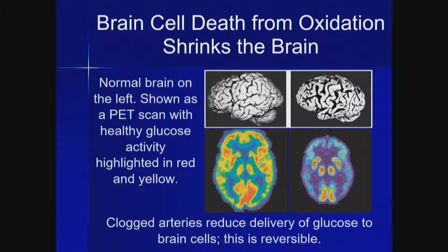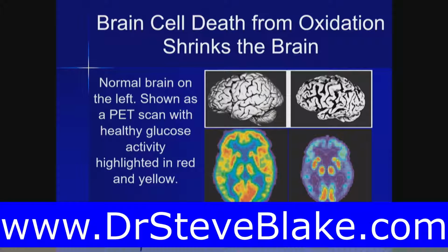This is kind of a sad picture because it shows the before and after of Alzheimer's disease. On the left, we have a normal brain on the top, and on the right, you see a brain shrunken to about half its size. What has happened is that the brain cells, the neurons themselves, have died, half of them.